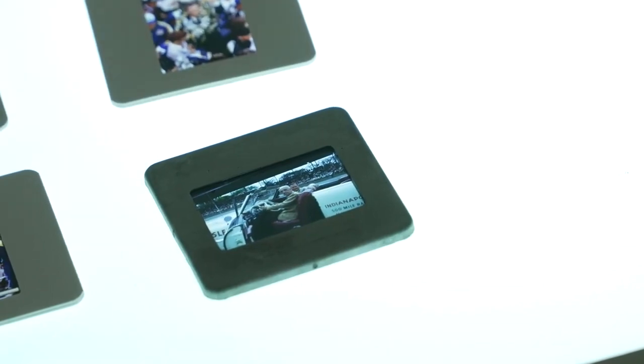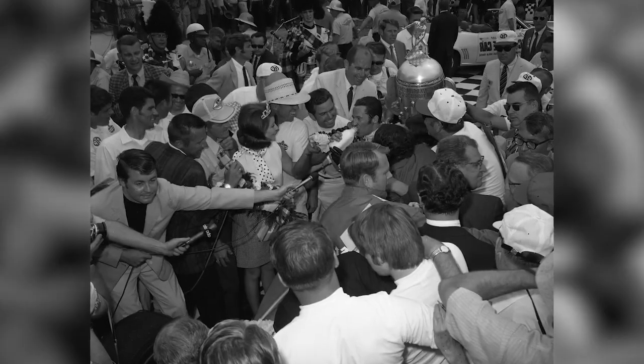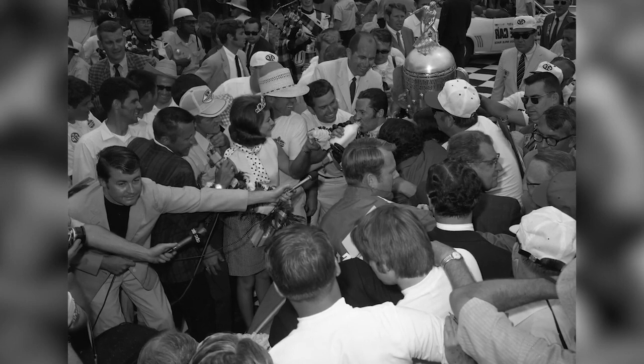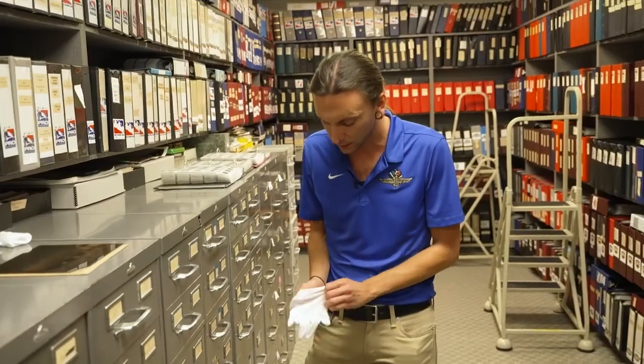Yeah, it's really cool to kind of find those hidden gems. We've got probably 80,000 or so scanned in right now, and we're adding to that every day, scanning and just trying to work through all of it. And you know, we're always kind of finding some new stuff. Like recently we found Mario Andretti's 1969 milk shot, which was something that we never thought we'd see. Sure enough, it was in there, just kind of hidden. It's pretty amazing. You don't think about it.